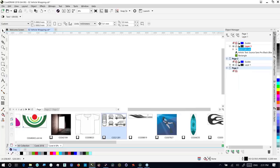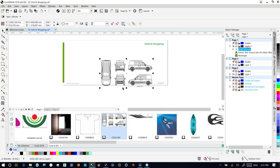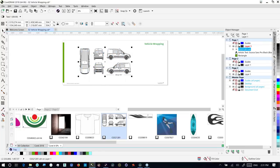Again, I just want to know what's happening. So what Corel then gives you is these views, which are fairly straightforward. I need to get this so they are proportionally accurate, but they're obviously not the exact size. So I generally work on 5,000 millimeters by 2,000 millimeters, so 5 meters by 2 meters.